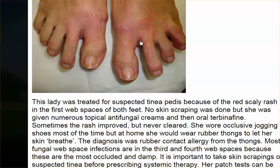So rubber allergy is an important type of contact dermatitis, and in this case it was really the location, the fact that it was only in these web spaces, that should have made someone think that this wasn't in fact a tinea infection, and that it might have been some type of contact dermatitis.